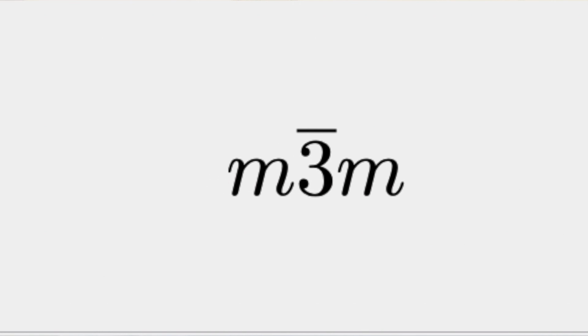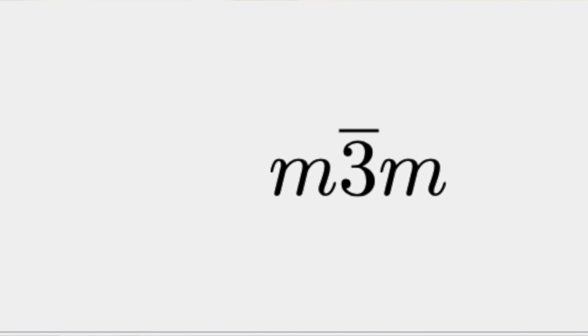which people call m-bar-3-m, where it's got four-fold axes of symmetry called tetrads, three-fold axes of symmetry called triads, and two-fold axes of symmetry called dyads. Yes, to use the technical nomenclature.